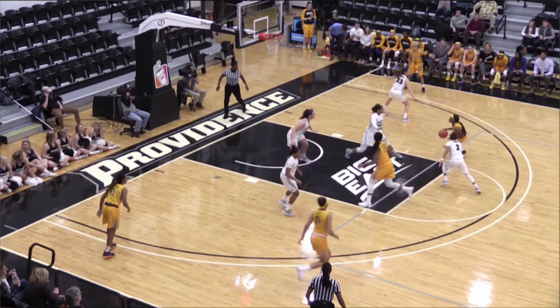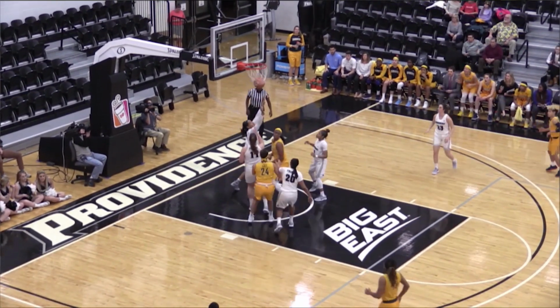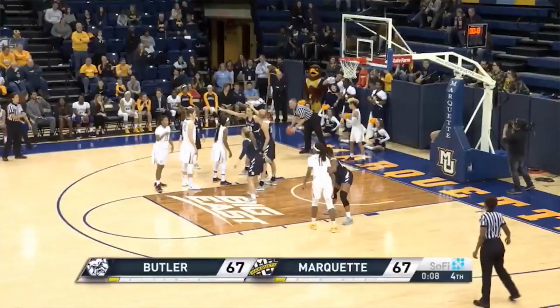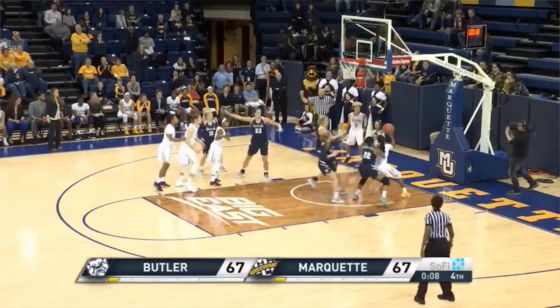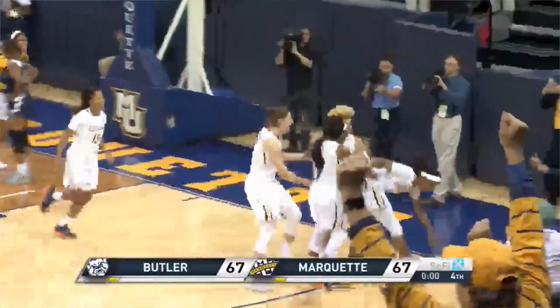Perfect. Then we'll wrap it up. Allazia, last weekend, an exciting game against Butler. You came away with the buzzer beater at the end to get the win. Can you walk us through that play? What happened? What was the thought getting you the ball in that position and how were you able to set that up?